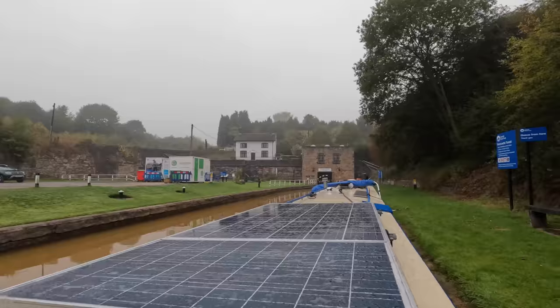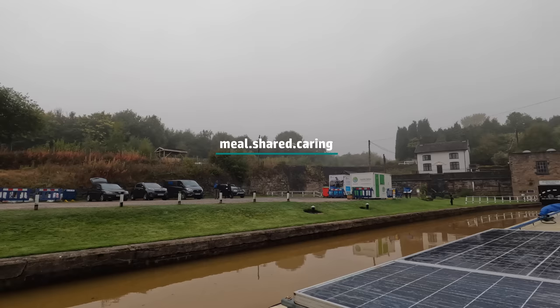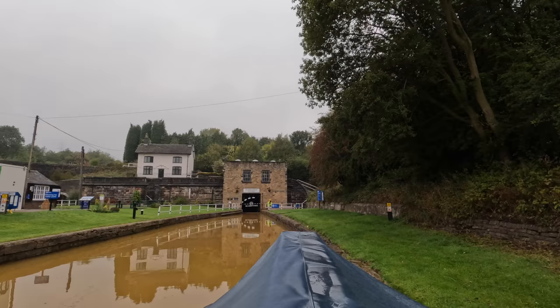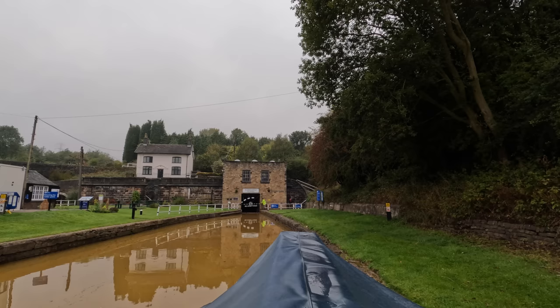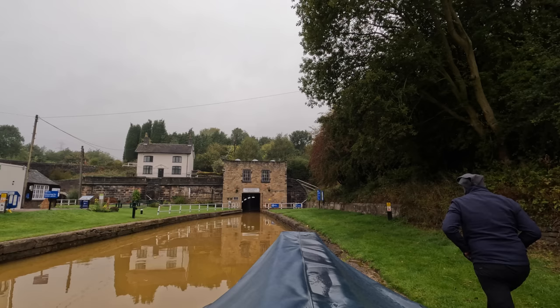Okay, it's 7:30, CRT guys are here, out in force by the look of it. And ahead of us is the tunnel. So that's the stop barrier removed. Josh is warming through.